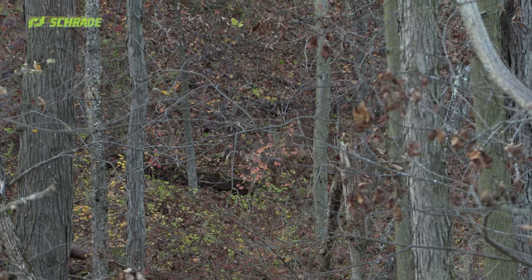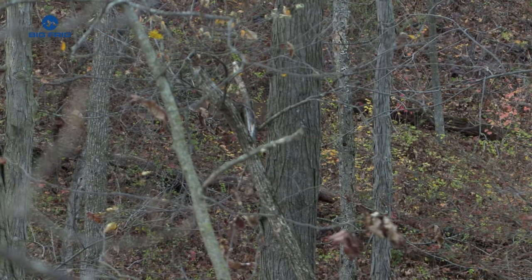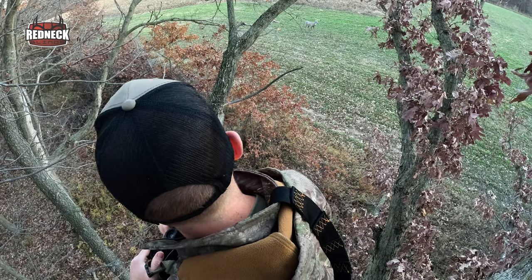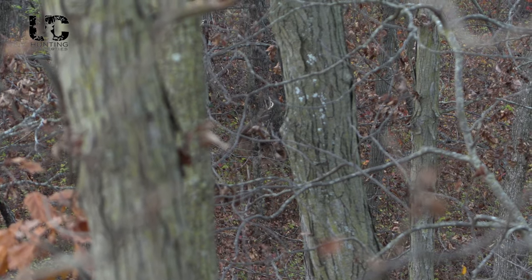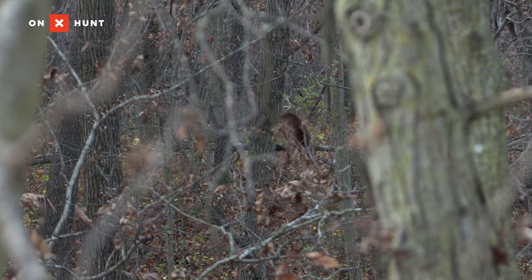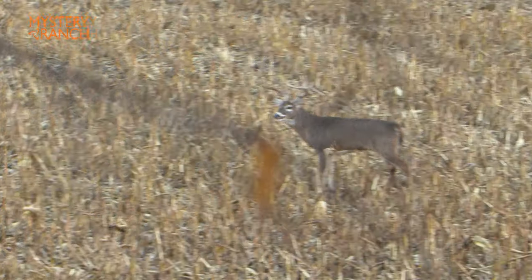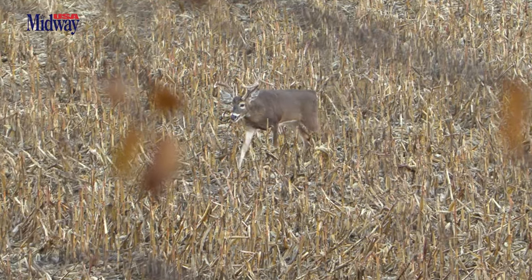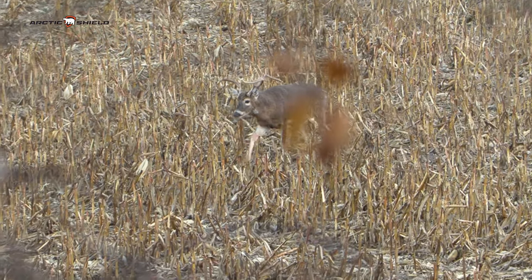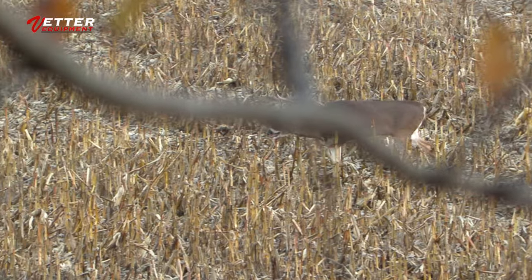That's the buck that's been doing all the grunting and stuff. Yep. He's not a shooter.